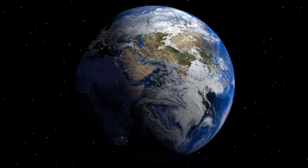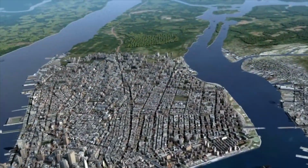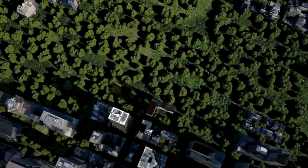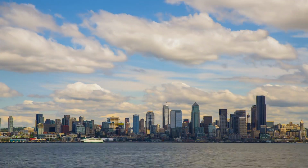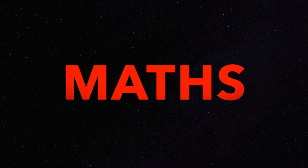Humans have inhabited this planet for around 200,000 years. During this time, there have been multiple revolutions which have significantly changed human lifestyles and have shaped what our world looks like today. Both the industrial and the information technology revolutions were important in the development of our world and were only made possible because of maths.